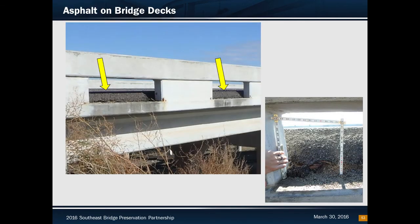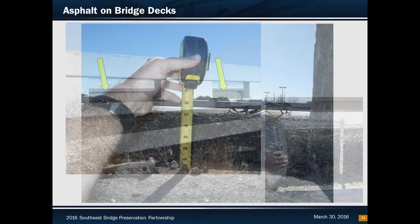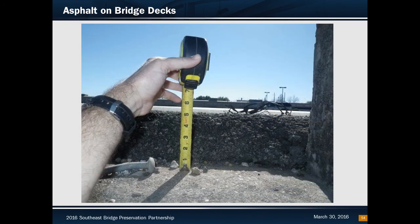This is an extreme example. This is in Texas. I will say this is the only case of this that I know of. If you can't read that on the bottom right, that is 11 inches of asphalt on a 27-inch rail. So, not typical. But I will say this one is pretty typical. It's not unusual at all for us to see 3 to 5, 6 inches of asphalt on bridge decks. We don't want that.